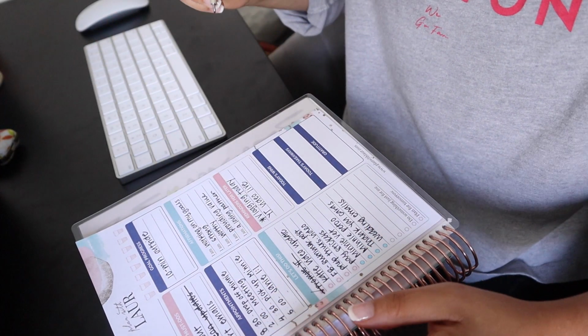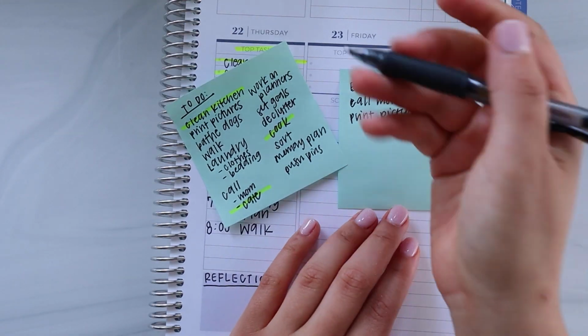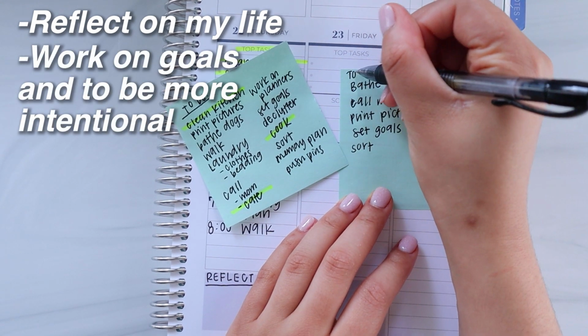Whereas me, I'm more of a planner. I use my planner to keep track of not only what's going on in my day-to-day, but also my goals, my hopes, my dreams, my visions. I'm adding pictures and stickers and a whole bunch of different things. So I use my planner to be able to reflect on my life, also to work on my goals, and to be intentional with the amount of time that I have.